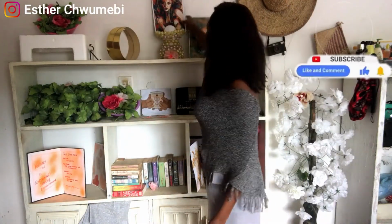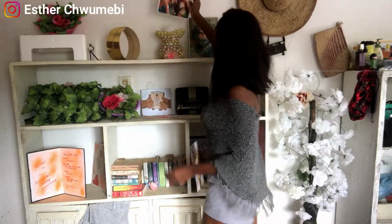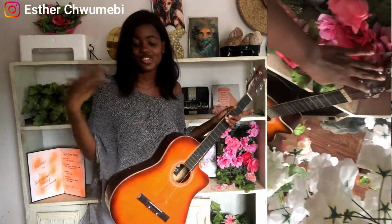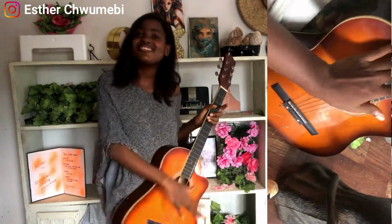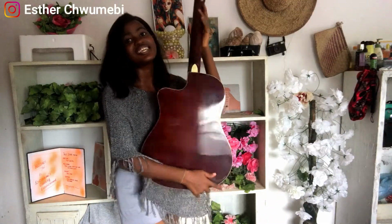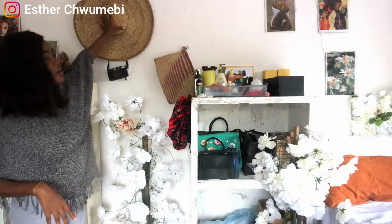I just really love them. This is another one. They are everywhere, you guys. This guitar, I've had this since forever, and I never really learned how to play. Then I really wanted to learn how to play, but there was nobody to teach me. So I still have the guitar, and it has just become part of the aesthetics of the room because it is brown, my favorite color. Okay, you can see my brown hat over here.